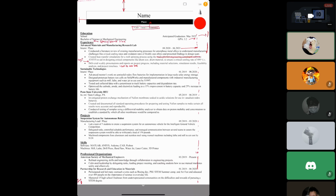In terms of bullet points, any last comments on that? All right, let me keep going then. All right, advanced mentors work on semi-solid redox flow batteries for implementation of larger scale solar energy storage. So the thing about that bullet point that's tripping me up is the advanced mentors work, because I don't really know what that means.